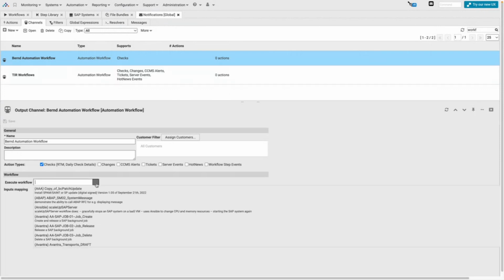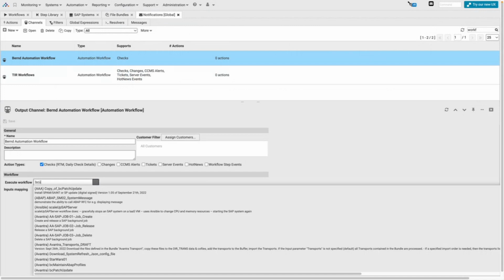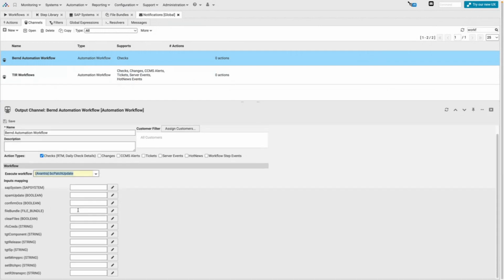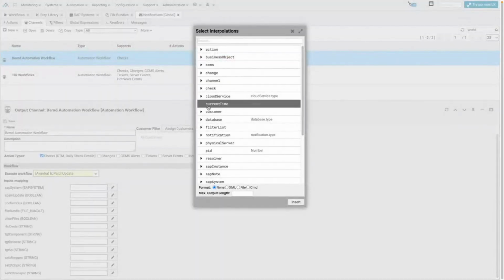So if I choose one of these workflows, for example, busy patch update, right? I would have to give in a lot of inputs here. And this can as well be linked back to the notification data. So notification data then simply passed into an automation workflow, right? So this is very convenient to do these kind of things. And we can't wait to see what you are doing with these possibilities.